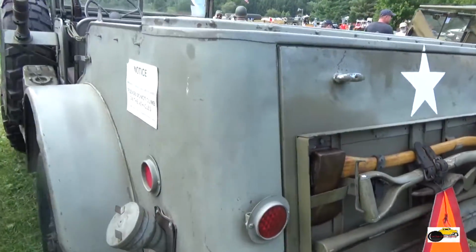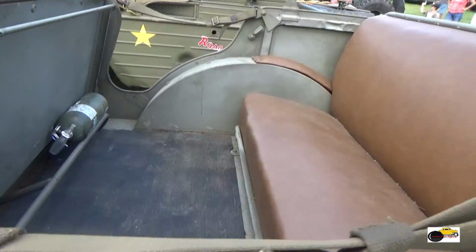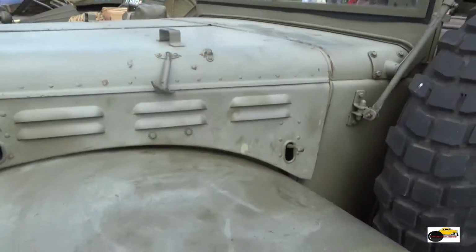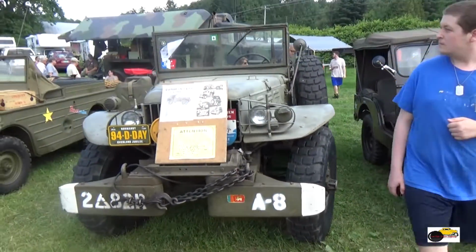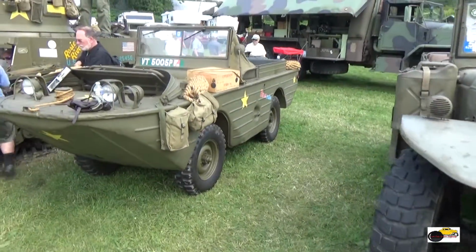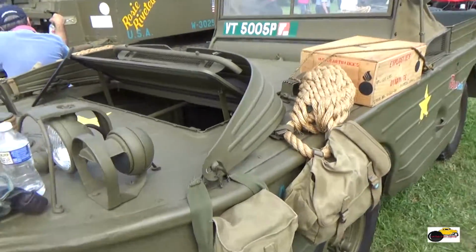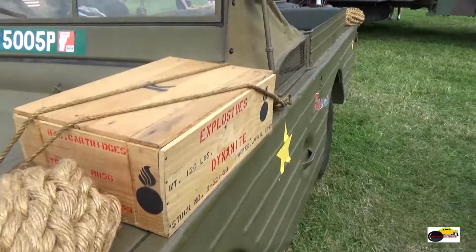This is a power wagon styled Jeep military vehicle. Very cool. A couple bumpers I wouldn't want to be hit with. And this is kind of interesting. It's a Seep. It is an amphibious Jeep. They're called Seeps.